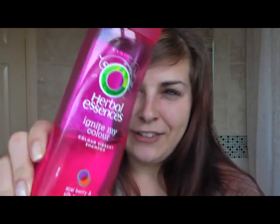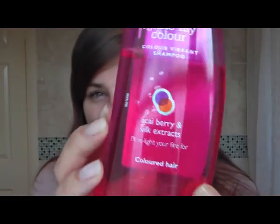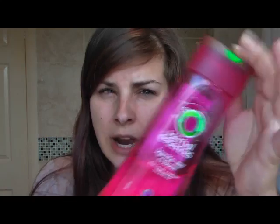So first of all, this is what I always use, and there's a bit of cheap and a bit of expensive going on here. First of all, I use Loreal Herbal Essences. This one is for coloured hair, the pink one. I don't know how many bottles of this I've gone through, absolutely tons. Sometimes I'll swap it round and do the blue one, the coconut extract, only because I like the smell. But this one smells really lush, in fact they all do.